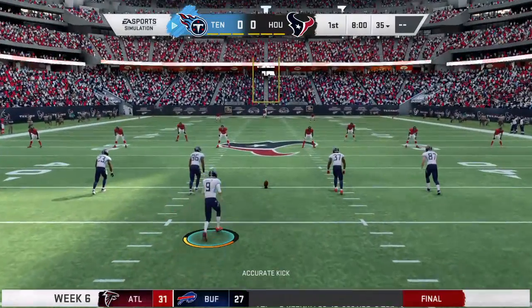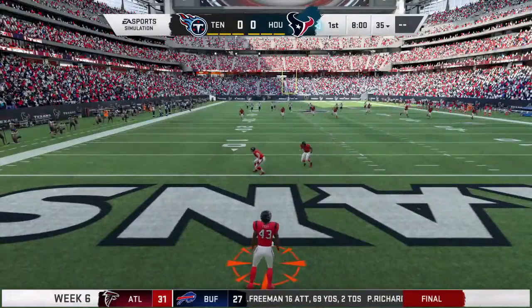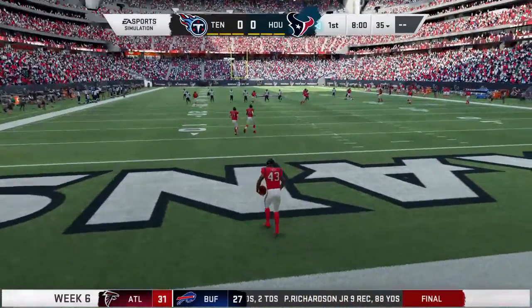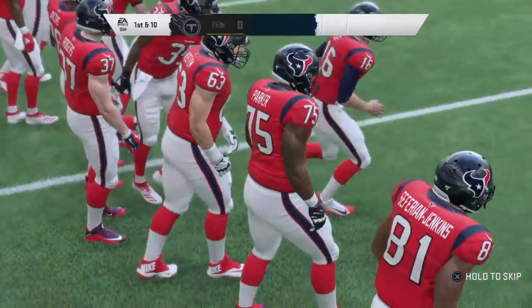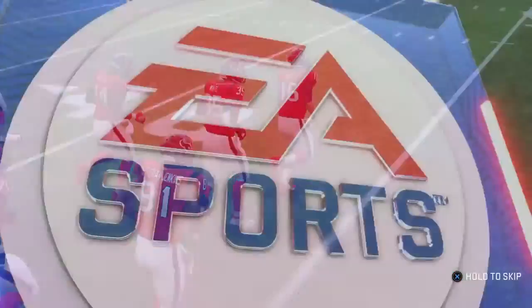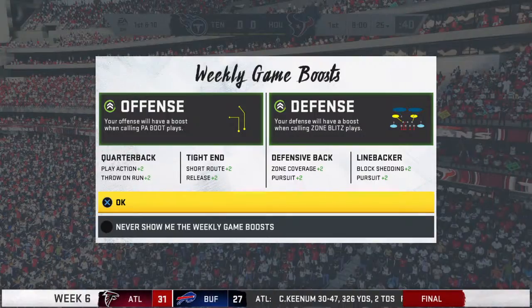Set to go now in Week 6 of the NFL season, and we are underway on EA Sports. This will be taken to the back of the end zone, and no run back here. This will be a touchback, and it comes out to the 25-yard line. So out come the Texans for their opening drive.